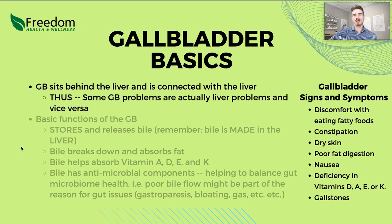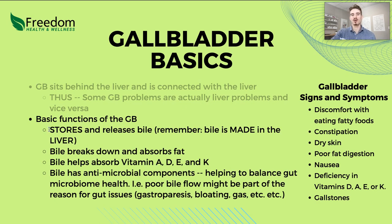So the gallbladder, a couple basics here that we need to remember. The gallbladder sits behind the liver. It's connected with the liver. And so the takeaway from this is that some gallbladder problems are actually liver problems and vice versa. Now, we'll go to the next point here. Your gallbladder stores and releases bile, but remember the bile is actually made in the liver. So when we talk about one of the most important things with the gallbladder, which is bile flow, it's really important to understand that it could be liver issues that are contributing to this gallbladder issue.